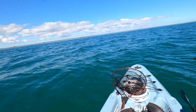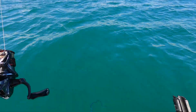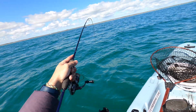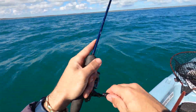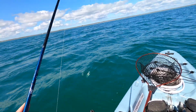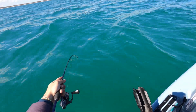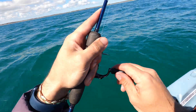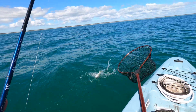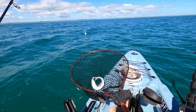That's a good fish. That's a good fish. That is a very good fish. Oh, oh, hello, mate. Hello. They just seem to be getting a bit bigger. Are you kidding? Buddy, settle it down. That's the biggest one of the day. That is the biggest one of the day.